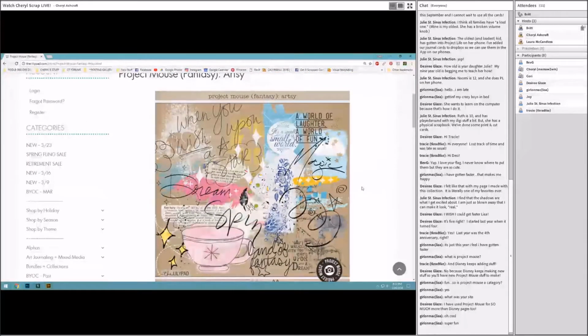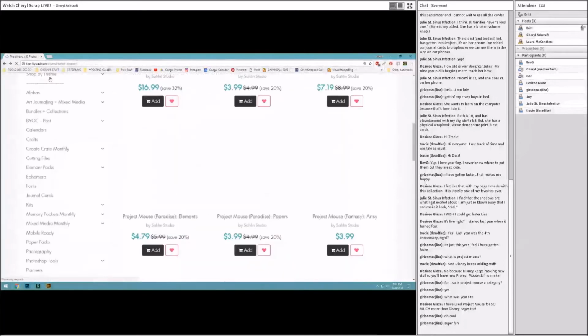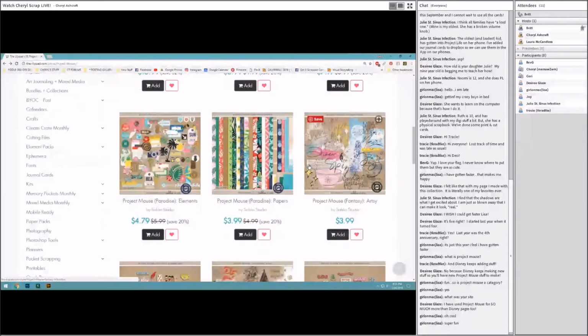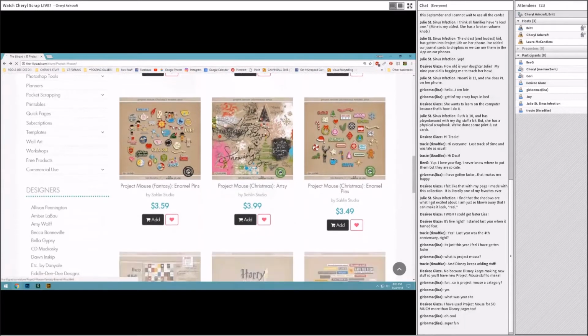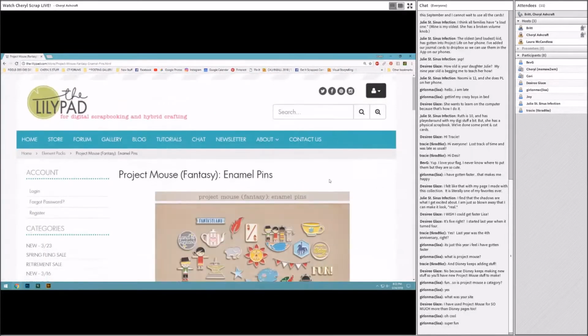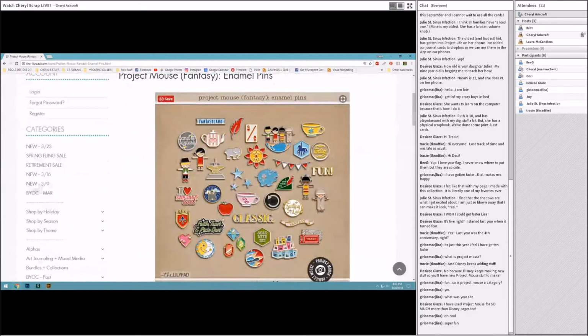Now we're slowly going back through our older collections to create these artsy, messy add-ons to our other collections. Fantasy was a collection we did years ago, but we still really love it. So we went back and did an artsy pack and a pin pack with the enamel pins, which are right there below. So we're slowly adding pins and artsy. I haven't scrapped with it yet, so you have to add some pins.